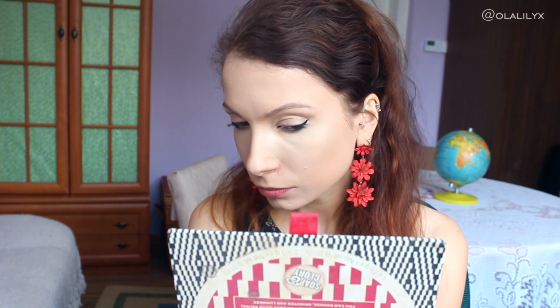I don't like very matte concealers, because I feel like they look crusty on my dry skin, and I also feel like they are more aging. So if you put something really matte underneath your eyes, you are more likely to get wrinkles and dryness under the eyes. It's not matte, it's not dewy.